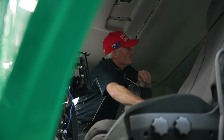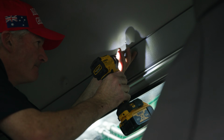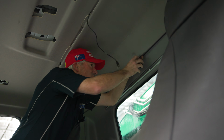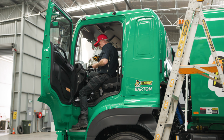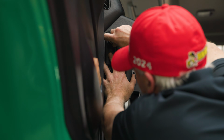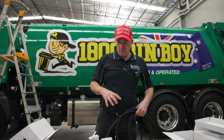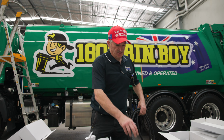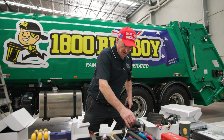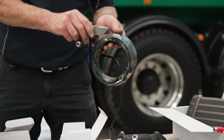So the only one we've got left to do in the cabin is the one that sits behind the driver. That's the last of the cabin cameras left to be fitted. Okay, time to start on the rear. So what we'll do is we'll prepare some leads, make it a little bit more robust. We'll run that cabling and then we'll fit the DVR.